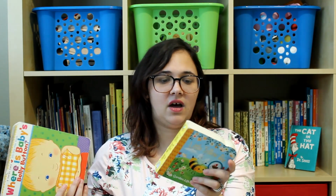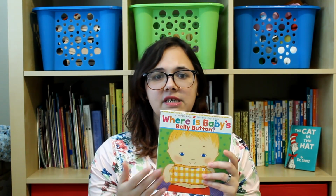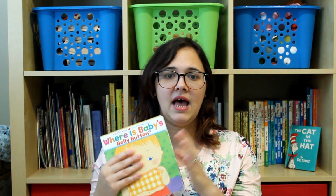I will say this one, I think we got at the grocery store or Walmart or something like that. And then this one is Where's the Baby? Karen Katz has a whole lot of lift the flap books. They're all really good. Two other ones that are excellent are Where's Spot? That's another one of my son's favorites. In fact, that's why it's not here, because it is with him. And Dear Zoo by Rod Campbell are really good. They're also really good for pointing out what different types of animals are, things like that.